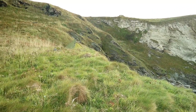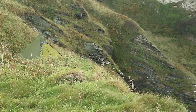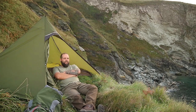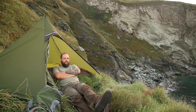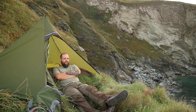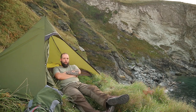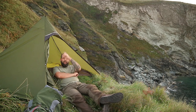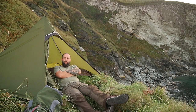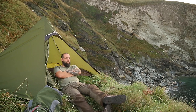And there's the tent. Just sitting having a chill now. Enjoying the view, the sounds. Got a bit of a haze in the sky, a bit of a pink haze. I don't think we'll get much more than that. I think east is kind of behind the camera there. So might get a bit of a sunrise. I'll have to set the alarm.